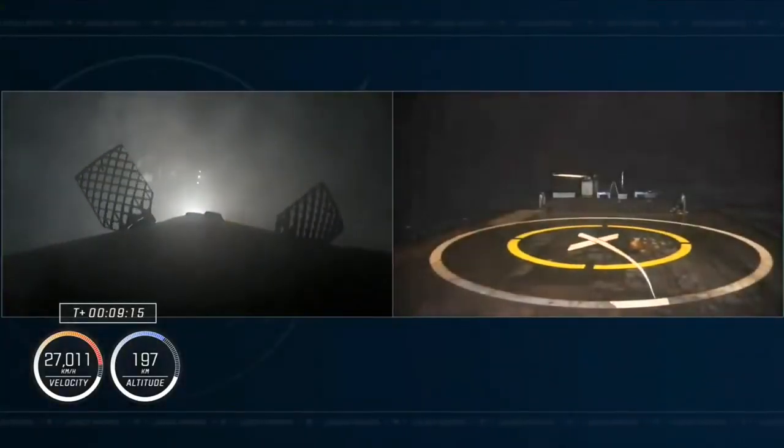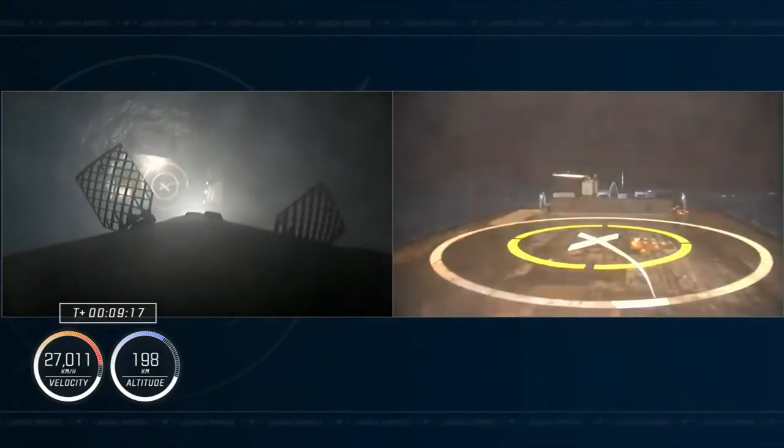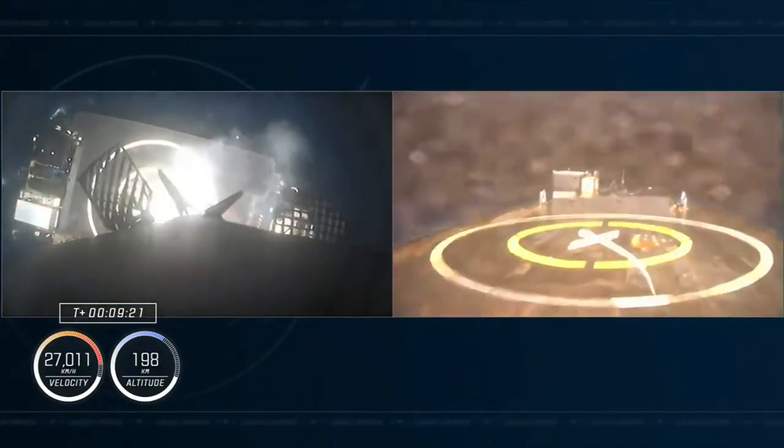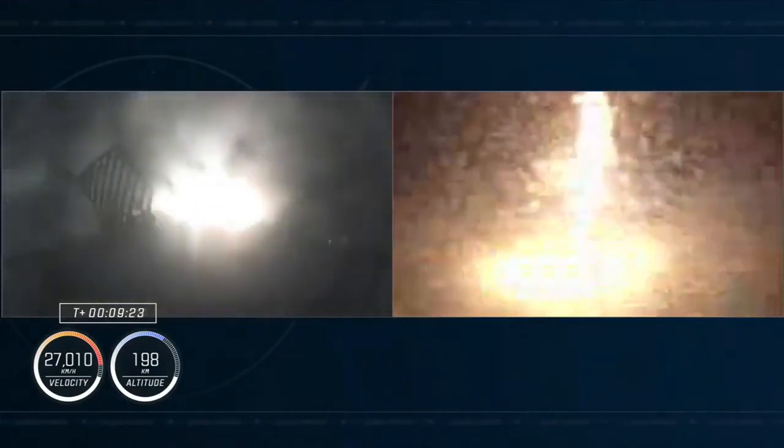Launch escape system disarmed for Dragon Endeavour. Stage 1 landing leg deploy. Attempting to land on our drone ship.